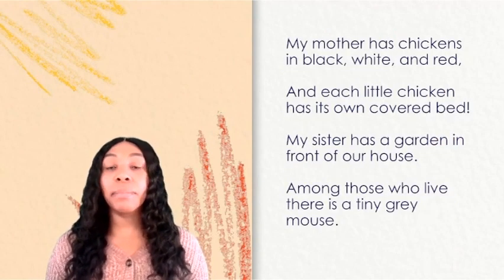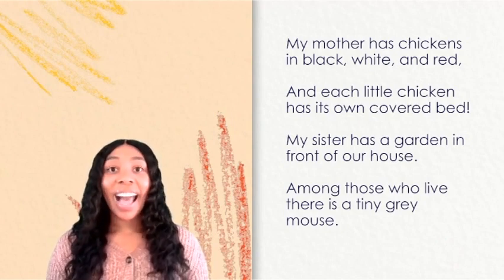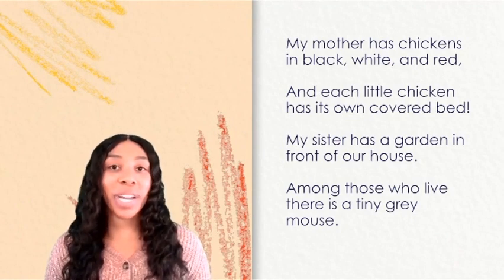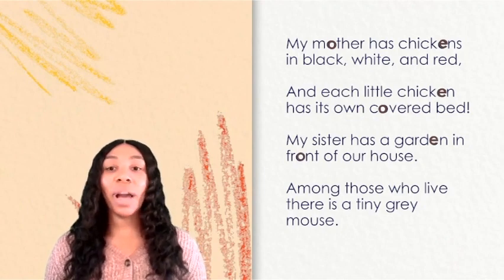My mother has chickens in black, white, and red, and each little chicken has its own covered bed. My sister has a garden in front of our house. Among those who live, there is a tiny gray mouse. I think I heard many words with the schwa sound again. Go ahead and try to find the words with the schwa sound. Let's take a look at our poem to find the words that have the schwa sound. I have mother, chickens, chicken, covered, garden, front, and among.